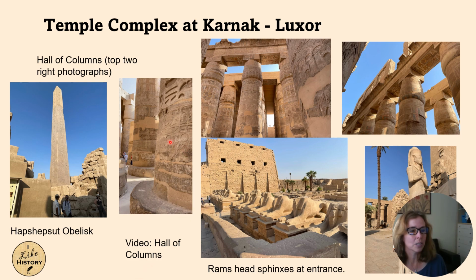I don't know if you were able to see, but if you look here, this encircled oval is a cartouche, and it has the name of a pharaoh on it.